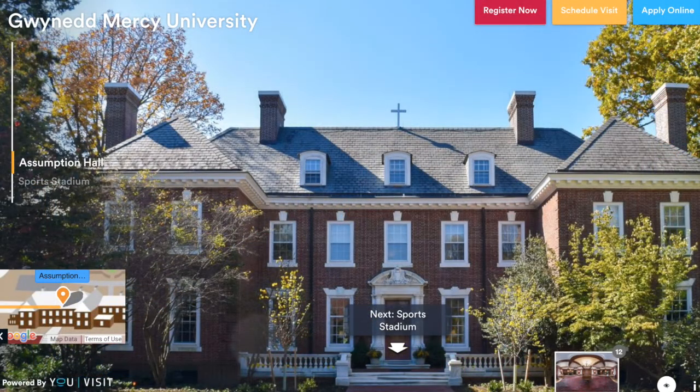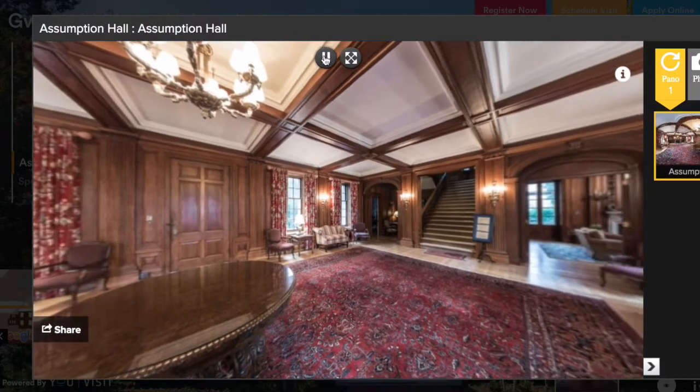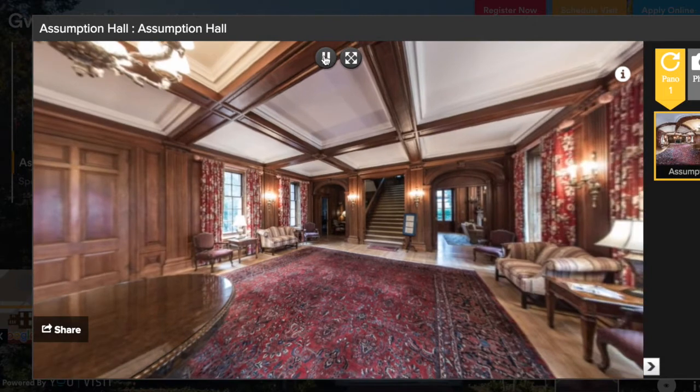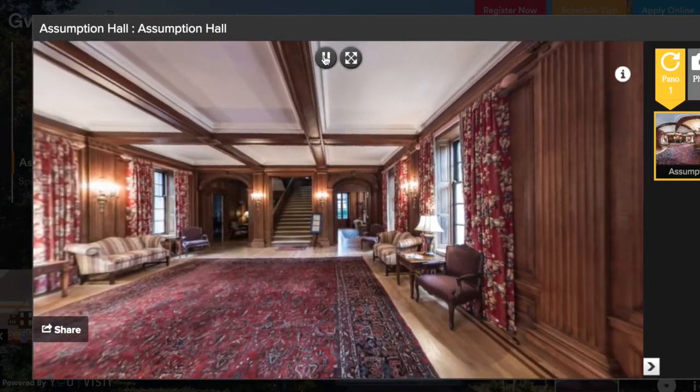Do you like ghost stories? Our next stop has the best one. Assumption Hall is home to the offices of our president, vice president, and marketing of campus. Assumption Hall is formerly known as the James Bond House. And no, we do not mean the spy. This James Bond was way cooler. He was an ornithologist, also known as a bird watcher. However, his name was the reference for the famous spy.